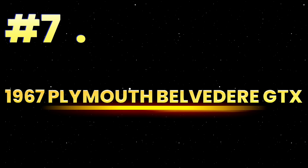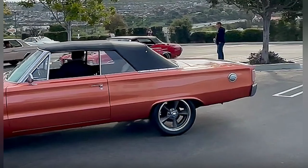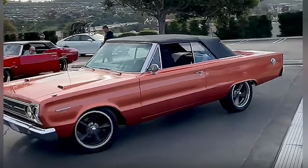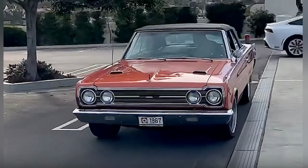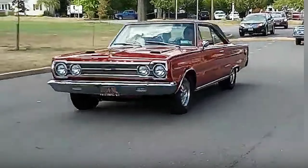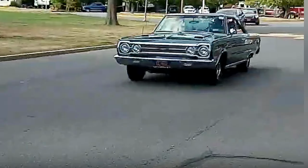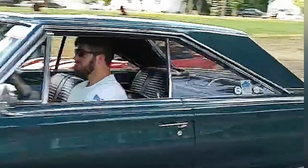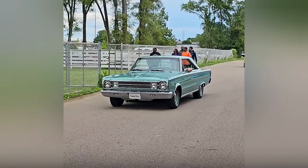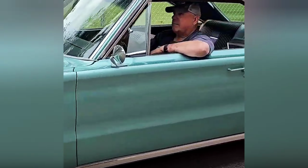Number 7: 1967 Plymouth Belvedere GTX. The GTX was called the gentleman's muscle car, but the Belvedere version was the most deceptive. With a 440 Super Commando V8 or optional 426 HEMI, it looked like a bland mid-size car, but it could run 0 to 60 in under 6 seconds. That was insane for the time. It looked safe. It was not. You never saw it coming. And that was the whole point.